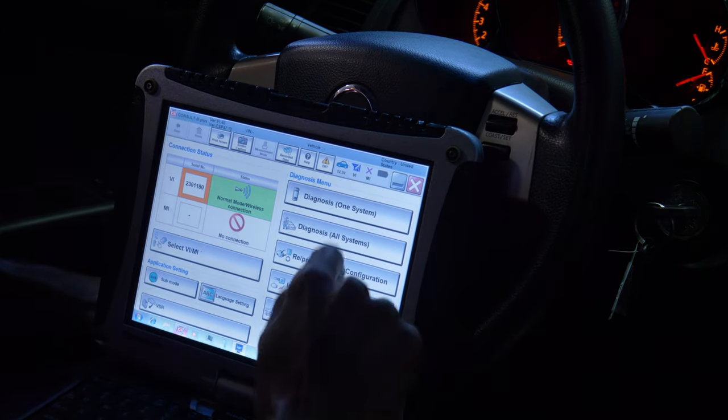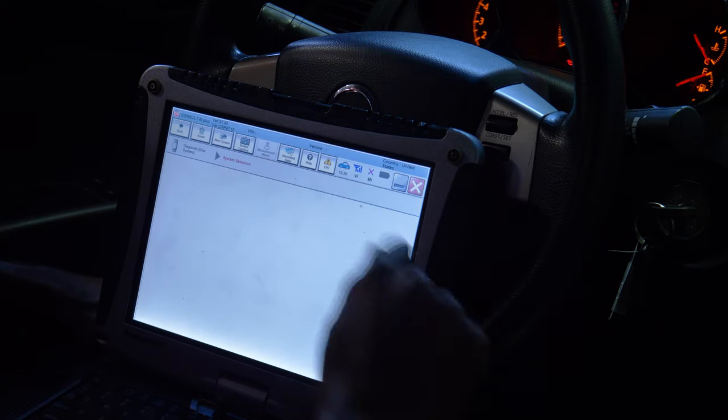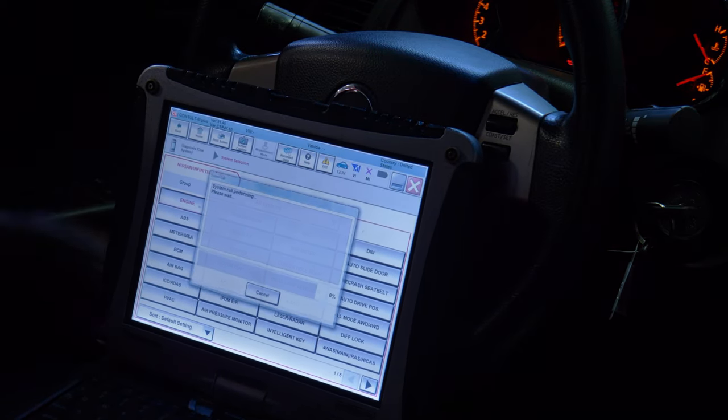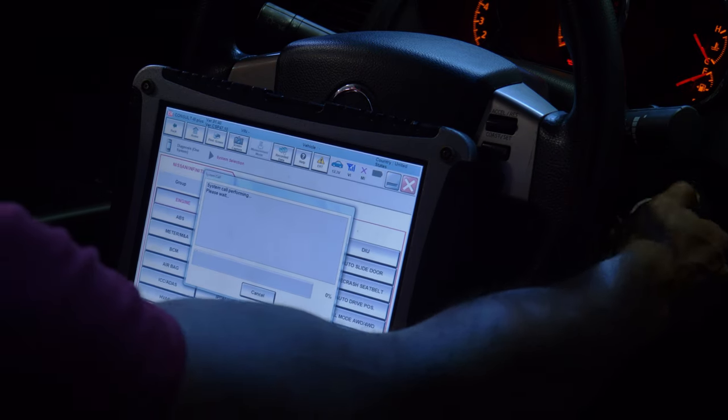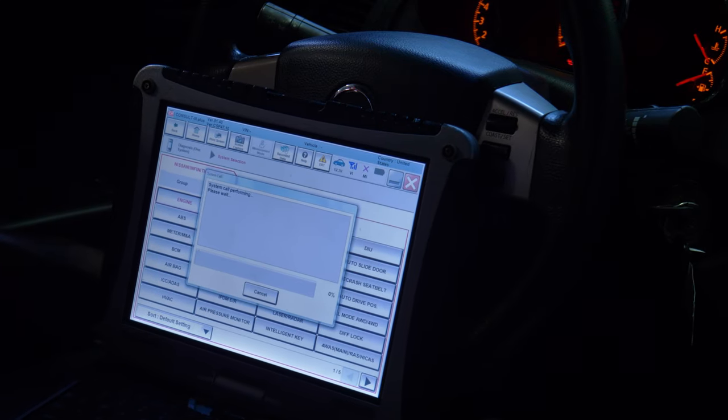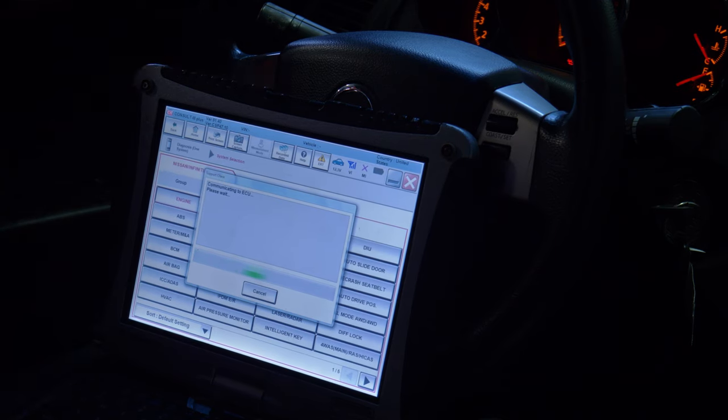Good. All right, so we are going to go into one system first. See if we can communicate with our ECM. Fingers crossed, we should be able to. I'm wondering if this will even start, because I don't see a security light. Why is it doing system call if I'm going into one system?